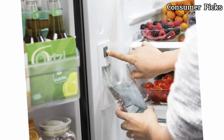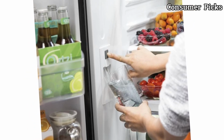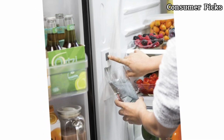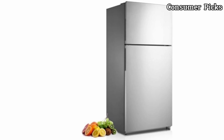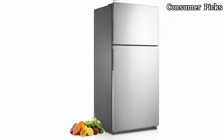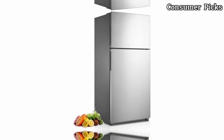Another noteworthy feature is the built-in water and ice dispenser, which provides filtered water and cubed or crushed ice on demand. This adds convenience and encourages hydration, making it a great addition to any household. In terms of design, the stainless steel finish not only looks modern, but is also resistant to fingerprints and smudges, making it easy to maintain. The French door configuration adds a touch of elegance while also allowing for easy access to your food items.